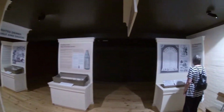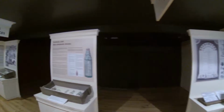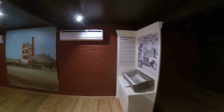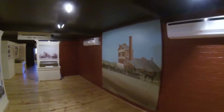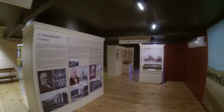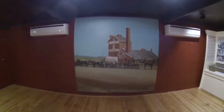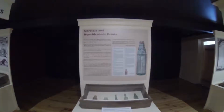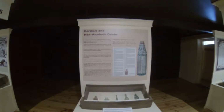There's a lot of information here about the history of the brewery, its founders, some paintings of the old brewery site, and obviously a lot of information about brewery making, both alcohol and non-alcohol, i.e. cordial. They even had their own advertising jingle, so let's hear what it says.